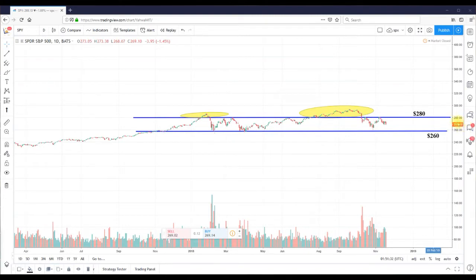Today we closed at 269.10. The low of the day came in around 268. Because we closed so close to the low of the day, that says to me that we might sell off again tomorrow, and I'm looking for 260 to hold.